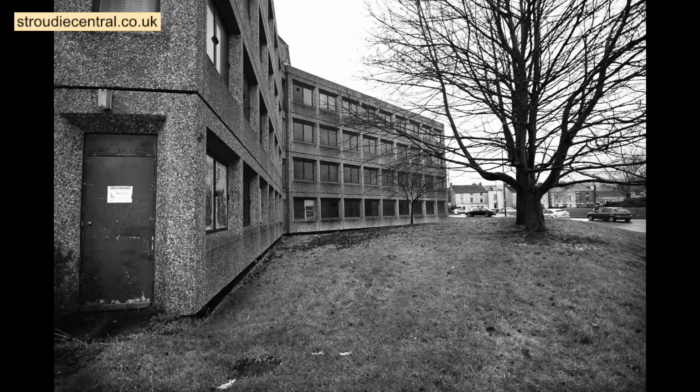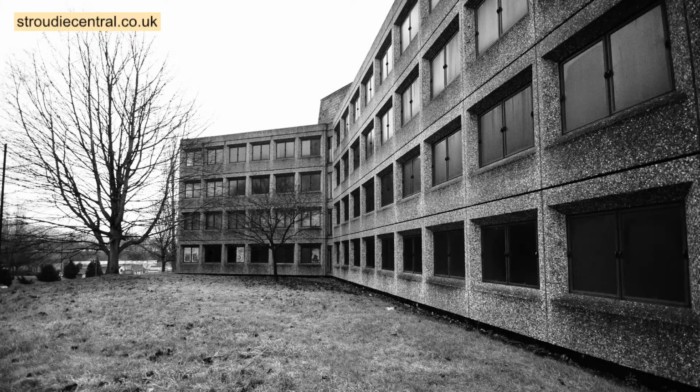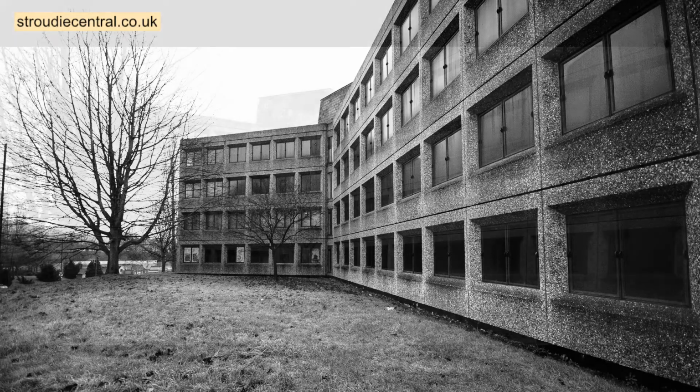Back in its day, it housed the local Department of Health and Social Security. The DHSS used to be based in Stroud, near where Iceland now is, but then for some reason they moved to Tricorn House. The move was probably incredibly inconvenient for people that didn't have their own transport, as Tricorn House was sort of in the middle of nowhere.